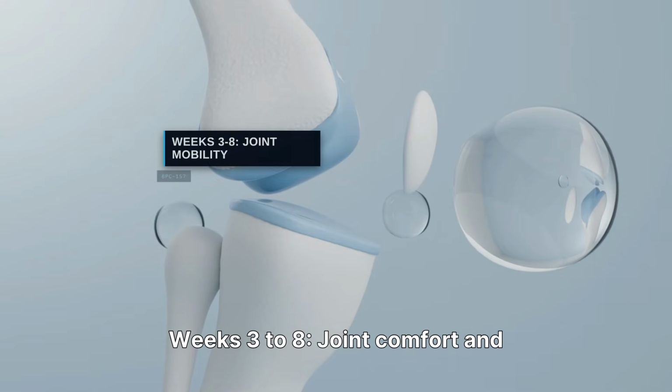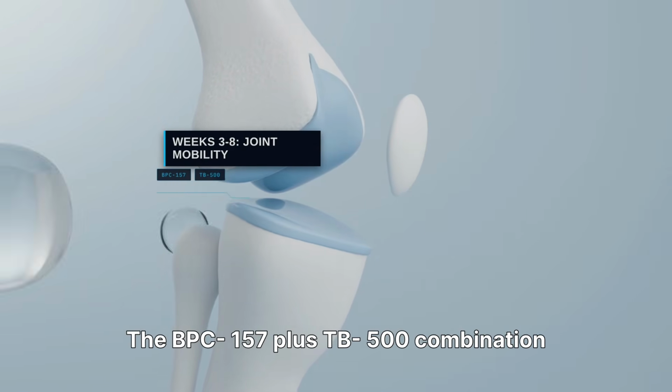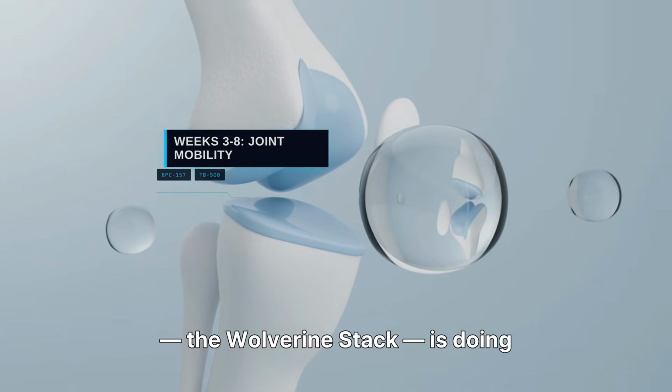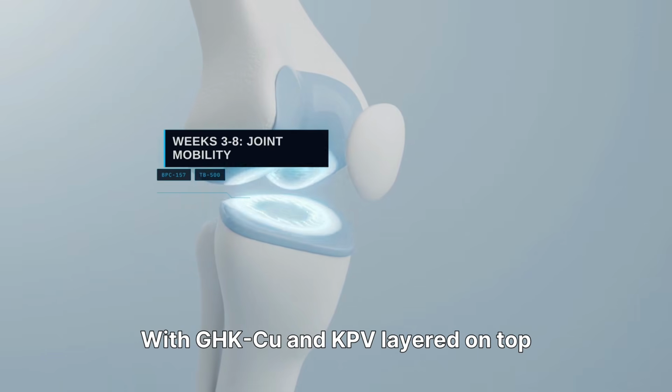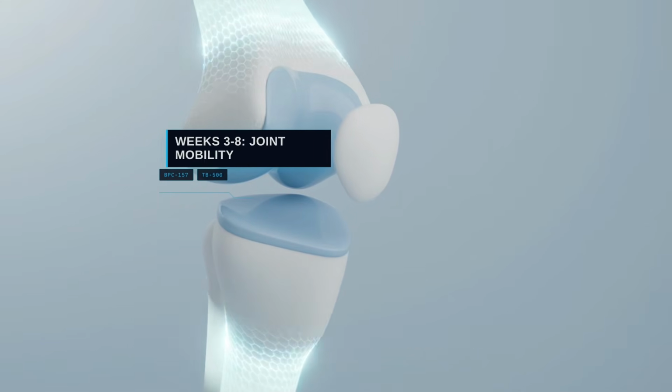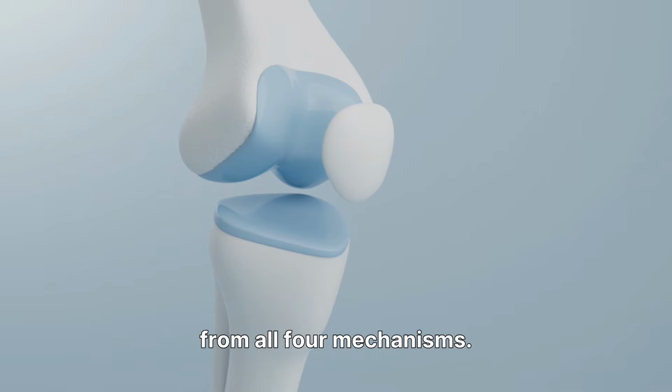Weeks 3 to 8, joint comfort and mobility. The BPC-157 plus TB-500 combination, the Wolverine stack, is doing its tissue repair work here, with GHK-Copper and KPV layered on top for inflammation control. The joint application benefits from all four mechanisms.